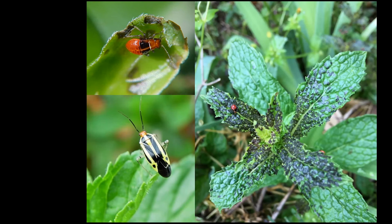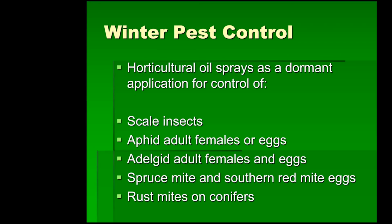So here we are in winter. It is cold. Horticultural oil sprays are going to be very useful. You want to wait till a day where it warms up into the 50s. Hopefully it's going to stay kind of warm overnight too. And we'll have plenty of those days in February and March where you can get out and treat scale insects.